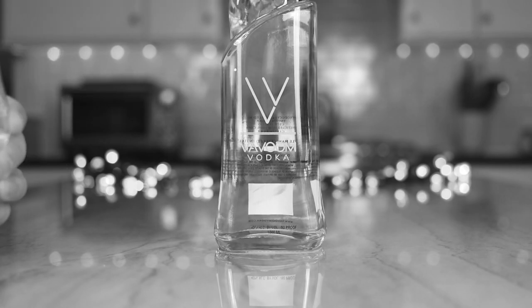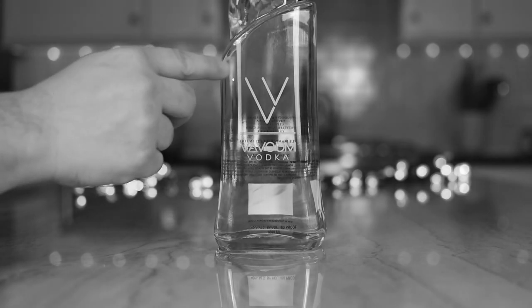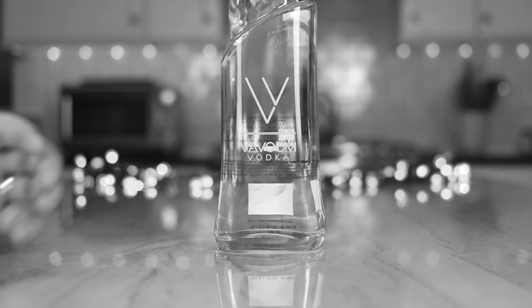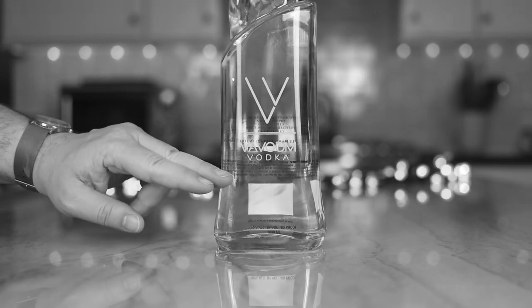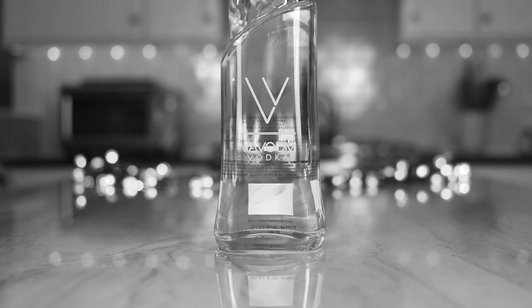Now, do they make this in a 750 or just in a liter? I don't know. Does she seem smaller in the 750 bottle? Oh, maybe. I don't know. I assume they take it off the base. It's like her younger sister. Yeah, there you go. I can't rate this because I don't know enough about vodka.